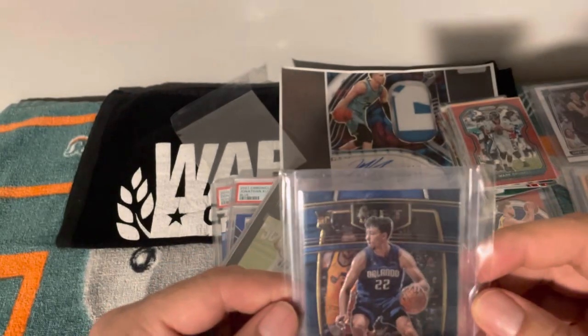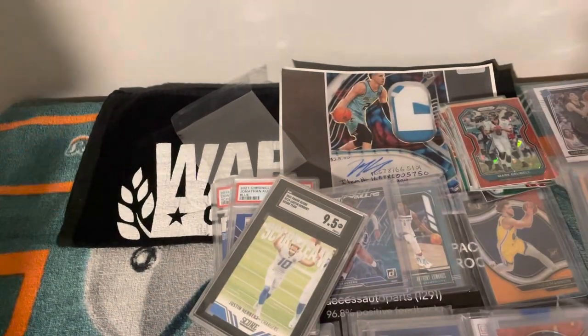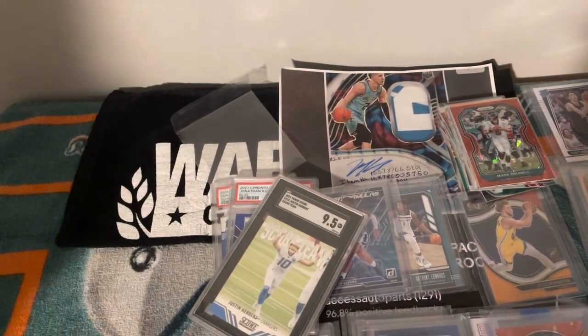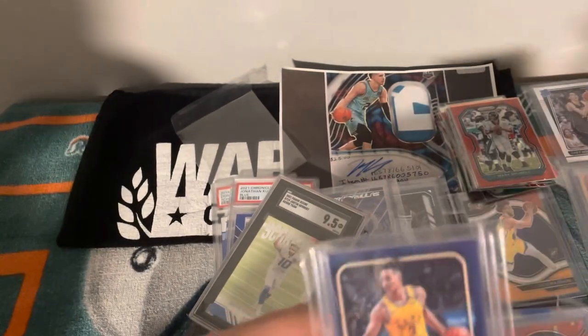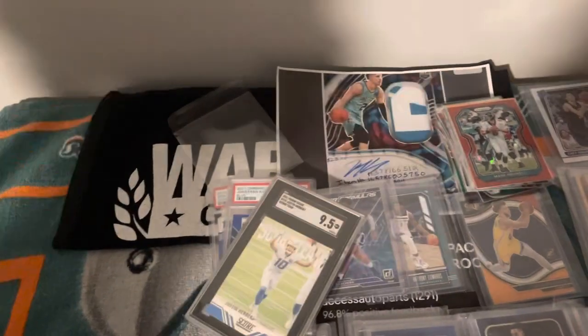Another one. Franz Wagner with the Orlando Magic rookie card. But Orlando in a couple years, once they get it together, get a good coaching staff going. A relic, Chris, of Jordan Poole rookie card. Let's go. Hey, nice.